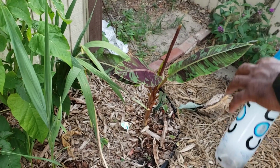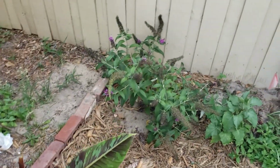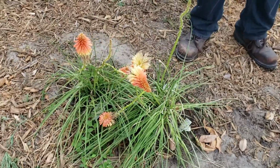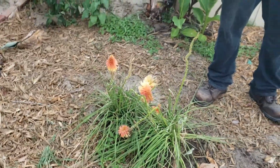Yeah, we're trying to see how big we can make that grow this year. Got a butterfly bush right here. We got, what's these, cannons right here. I got these this year right here. They're kind of struggling a little bit because we just transplanted them, but they're red hot ppokers. I've been trying to get these for like 8 years.